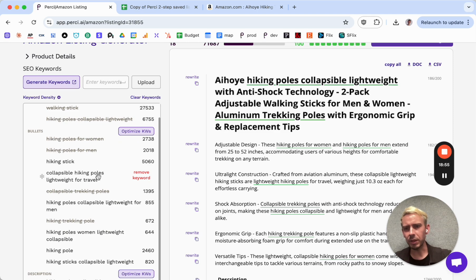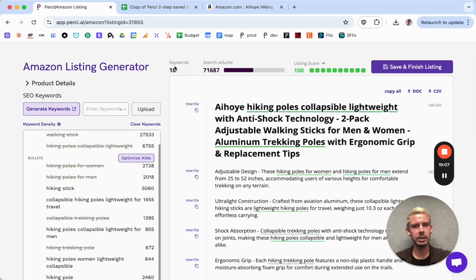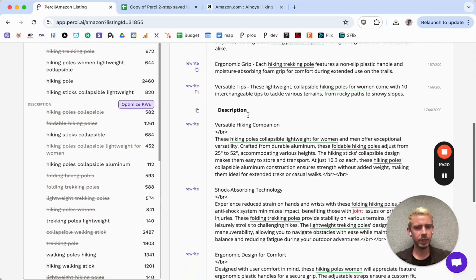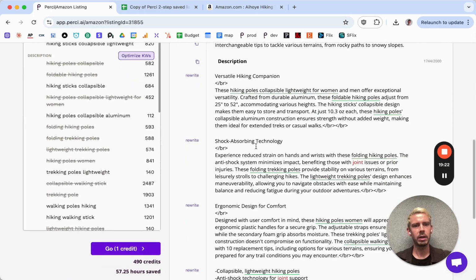Some of these may have been a bit long tail and probably the grammar or syntax was fixed so that they just aren't in there in exact phrase form. Hiking poles collapsible would have gotten proofread out. But you can see we've got 18 keywords. There's the search volume. All this green, these are all keywords in exact phrase form here. They're under 200 bytes, so everything here is going to index. Here's a rich description as well.